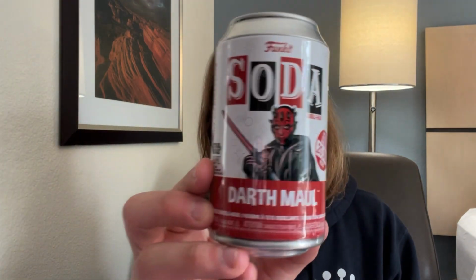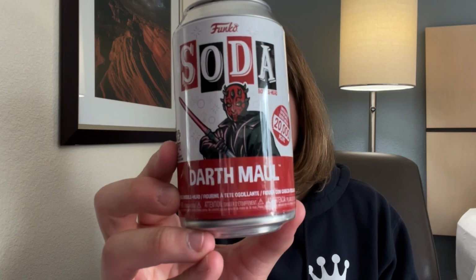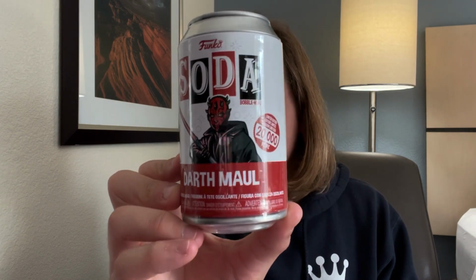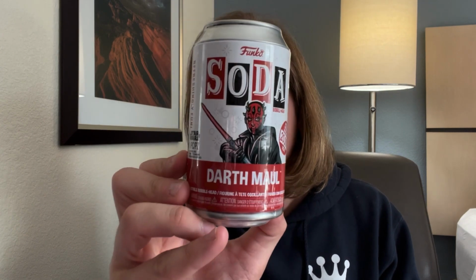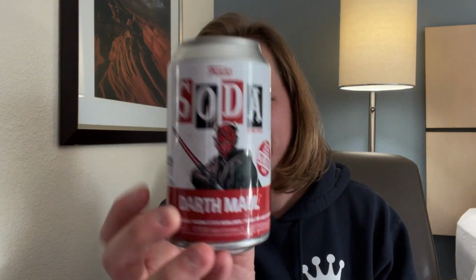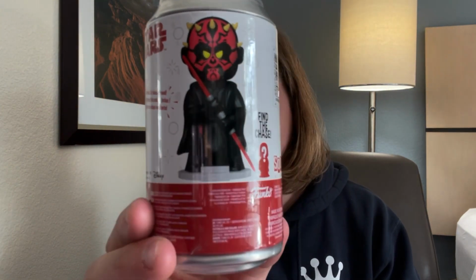And then of course we also did get Darth Maul from Star Wars. I thought this one was super sick as well. I have not seen this one in person yet either, but this one does have a limited piece of 20,000, which is a lot higher. I want to say the other newer Star Wars ones are like 15,000, so I'm surprised this is at 20,000. But a look at the common is really cool, and then the chase I believe is holographic. They did have only two left of this one, so we ended up getting two of the Darth Maul, just one of the Marty McFly. We're gonna save these for another time for another video.